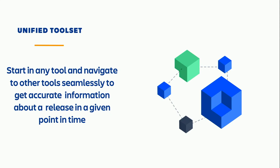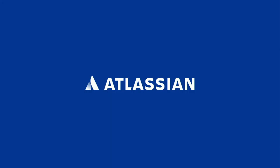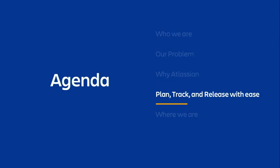released. Okay. So this search led us to only one suite of products, that's Atlassian, because with their great tools and their marketplace apps, we use a couple of their marketplace apps, they have created an ecosystem that can help you at different stages of your software development lifecycle. Okay. So now let's see how we plan, track, and release using Atlassian tools.